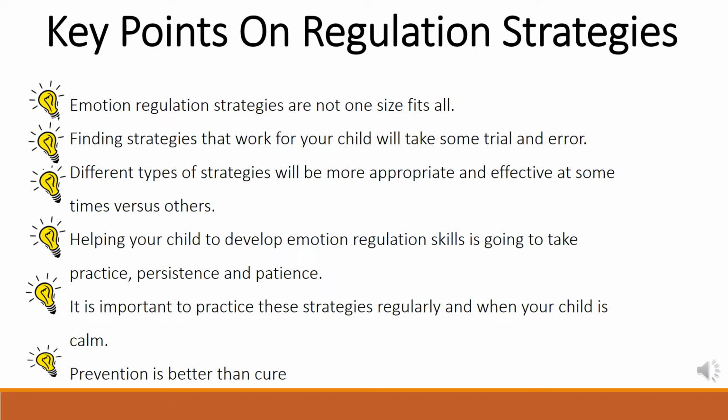As we may have mentioned in the last session, all different types of strategies might be more appropriate and effective in some zones compared to others, and this may vary for different children. Again, this is something that will have to be figured out on an individual level. Don't worry too much about this now though, as we will be discussing later in the recording how to tailor an individual toolkit for your child.